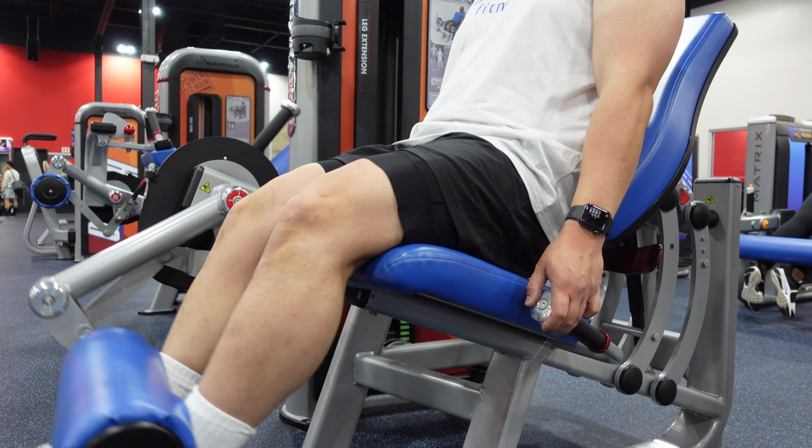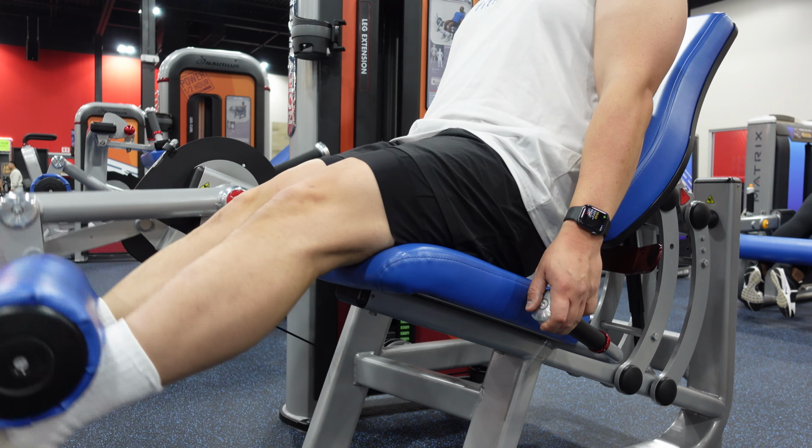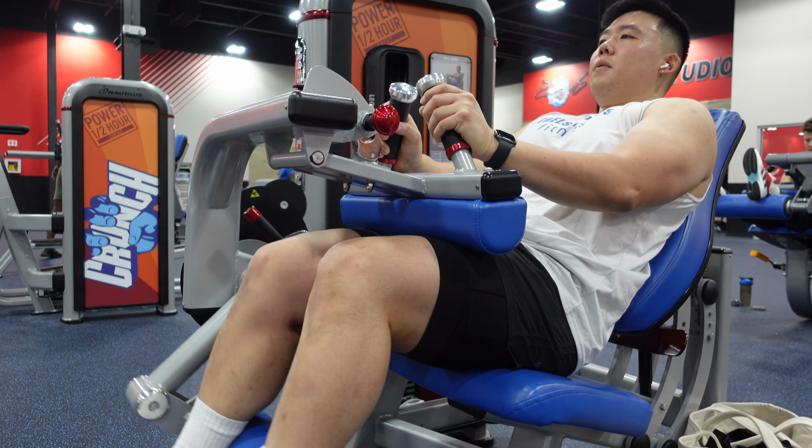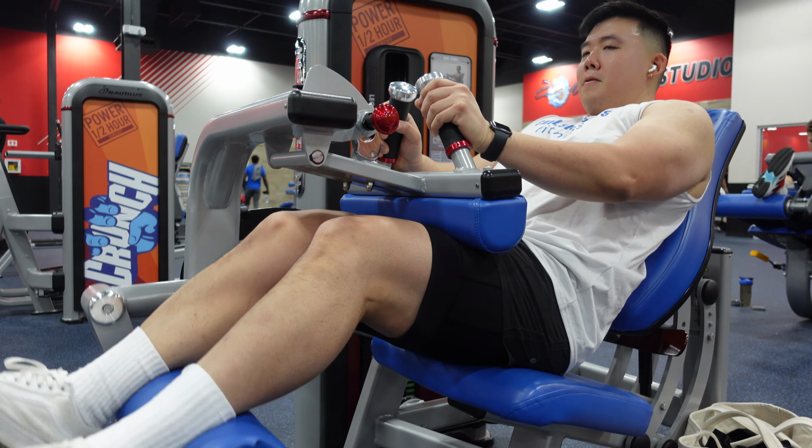Then we moved into leg extensions. These were truly burning me, and I was suffering through them, but we got through it. Then jumped on some leg curls. As you can see, I was in a lot of pain. I was trying to focus on the stretch here, but again, I'm moving quite fast, which sucks.